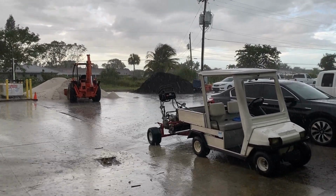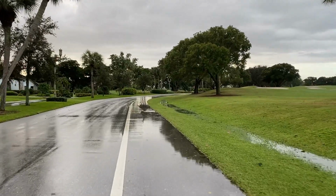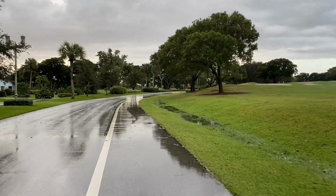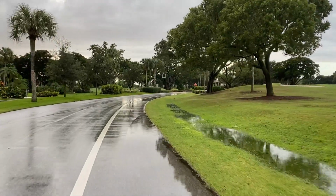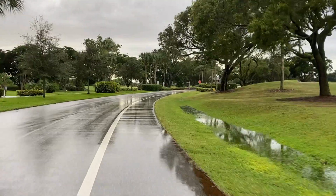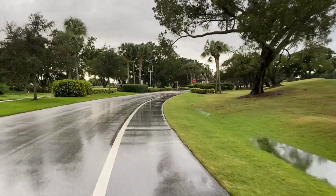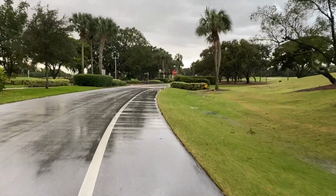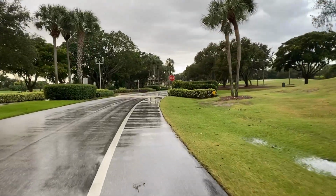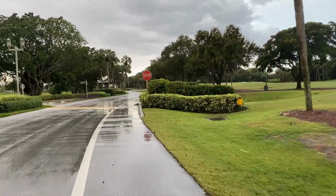As predicted, we got popped pretty good there. You can see it clearing up on the tail end of that little cell. So we should be good. We're headed to number 4. I was looking at the radar a little more, and I think we might get one more shower, but then that should be it. So we should be all right. But yeah, that thing came in fast.